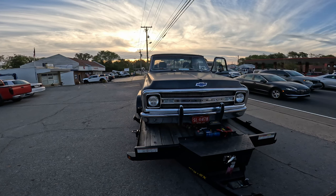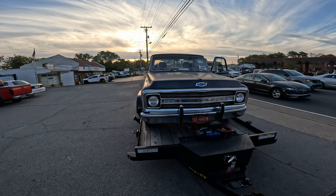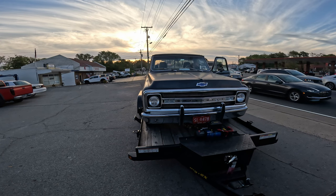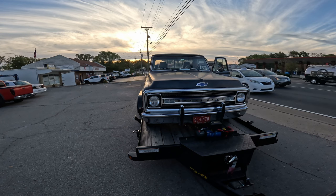We make it to Nick's shop, we fire this thing up. It idles up real good, letting it warm up. People are literally sitting in traffic giving me the thumbs up as they hear this thing bombing away with a big old open header. I'm really gonna miss the open header sound because it just sounds like a race car. Beautiful sunrise, just a really good crisp fall morning. I'm so excited right now. Listen to it.